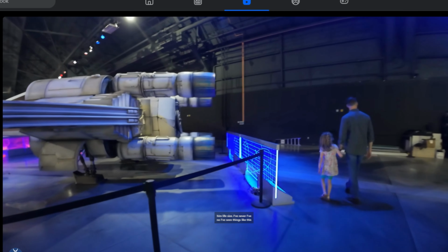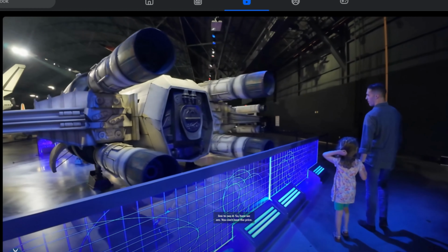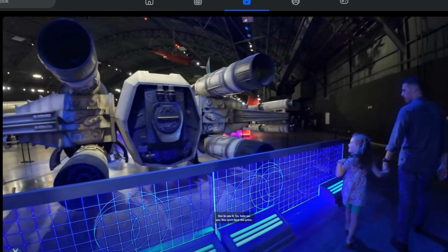I've seen things like this online, but it being this close, we wanted to be first in line to see it, so here we are. You can't beat the price.